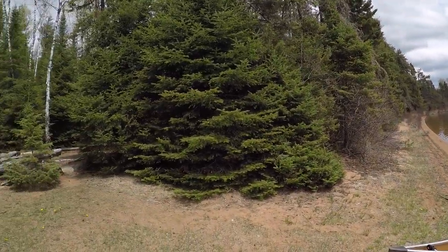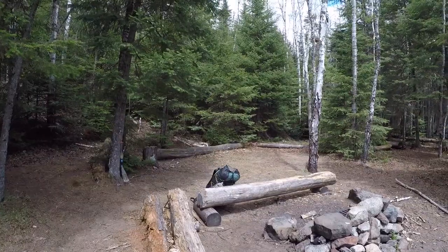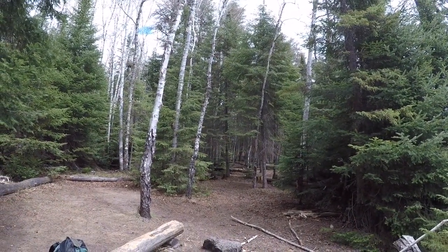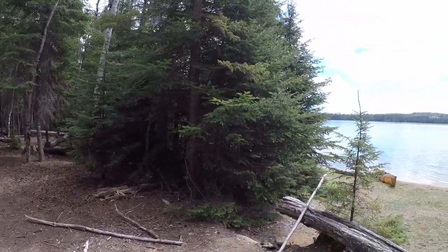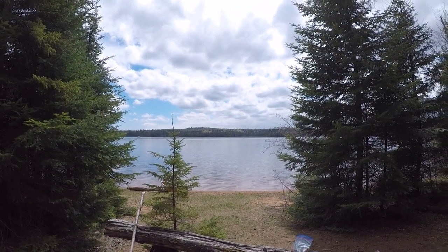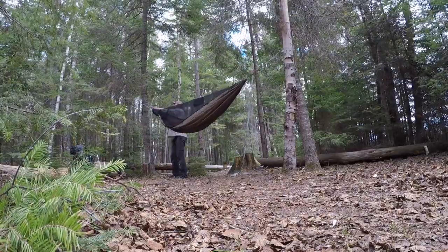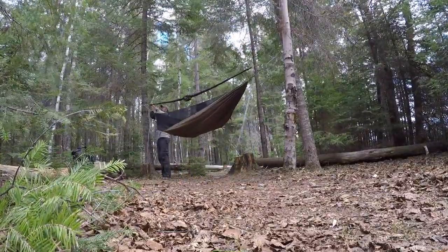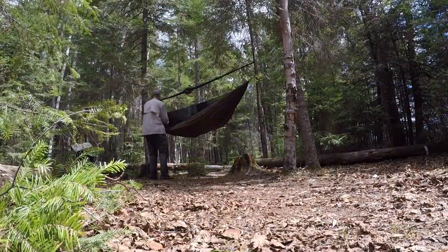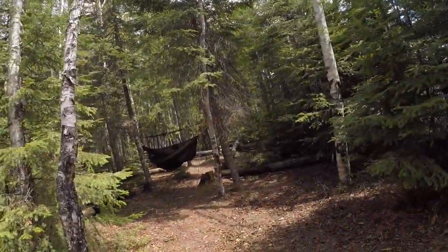Quite a few people fishing this lake. And then nice campfire area. Ton of trees back there for my pick of hammock spots. And this will be the view from the fireplace, so not bad at all. Be the hammock spot for the night.